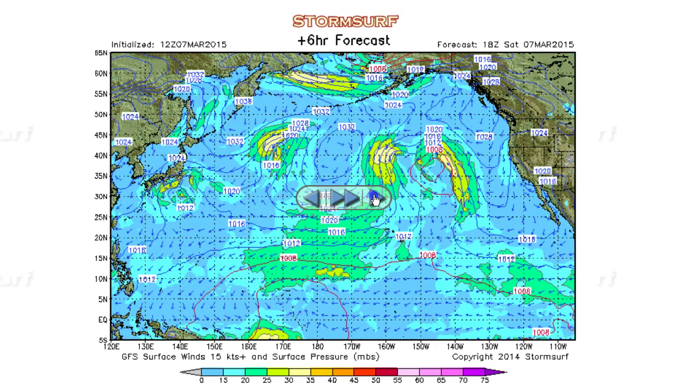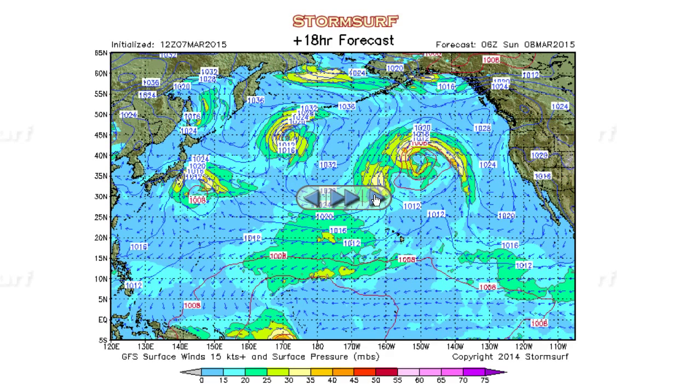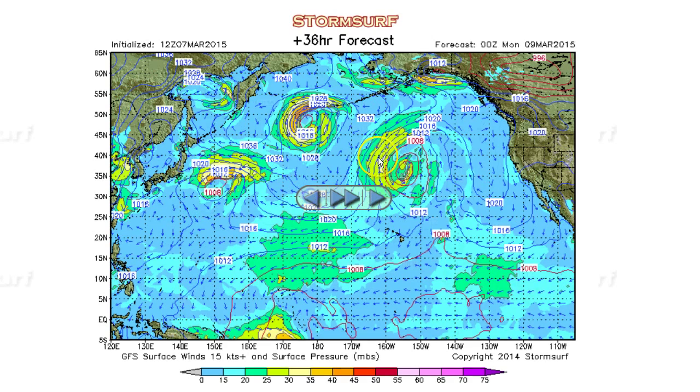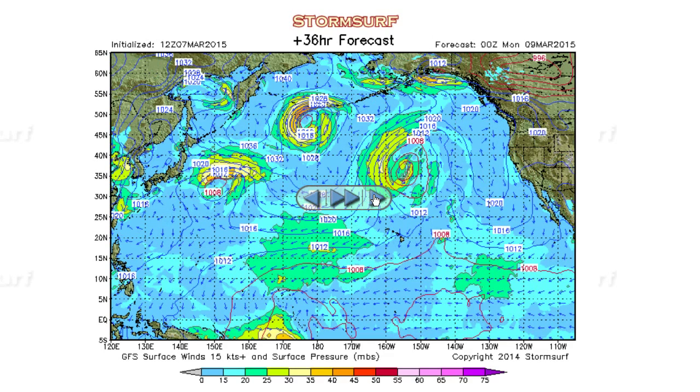Let's put this into motion. As we see, this little gale low, whatever you want to call it, continues to produce 30 knot winds pushing south towards Hawaii into Sunday. Sort of actually redevelops a little bit there later on Sunday, but then fades out, and that's pretty much it.